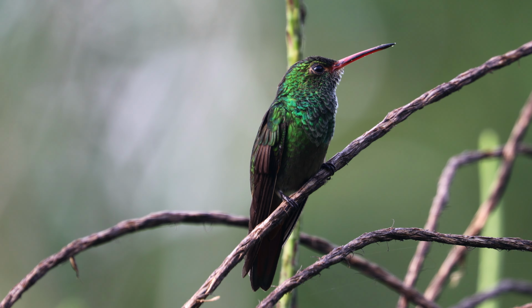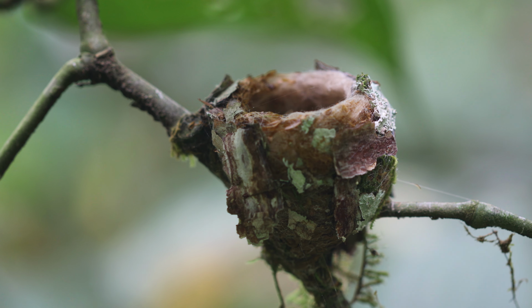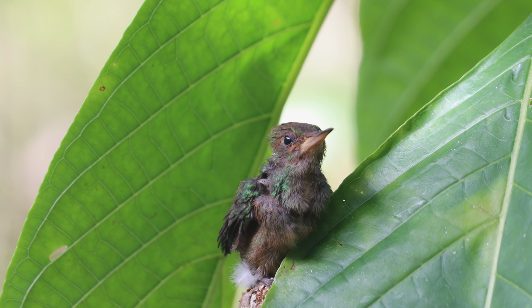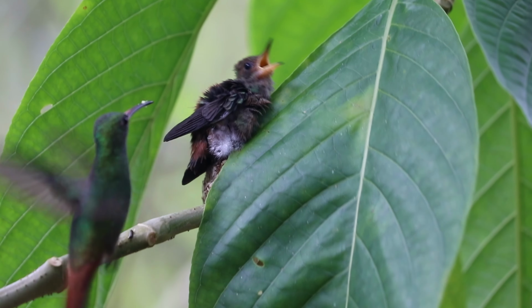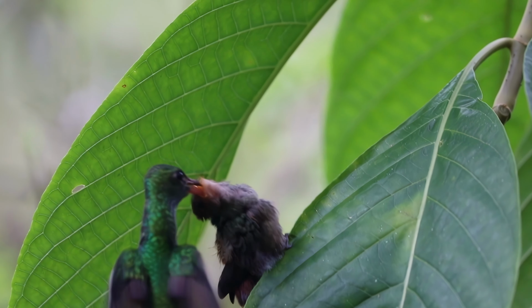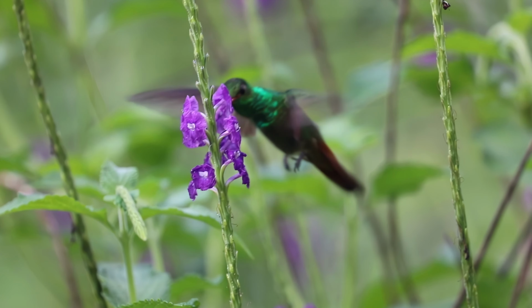This female is solely responsible for building the nest and taking care of her 2 eggs. The mother has to feed the chick frequently for it to survive, leaving the nest after only 20 days. This young one will have to learn quickly. The mother will take care of it for just 58 days in total.